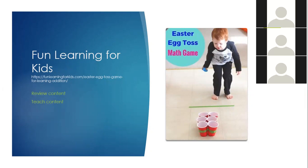This one, the Easter egg toss math game. So it doesn't have to be around math, around Easter, but this is an awesome activity. And I'll actually share that I did this with my own two children, my four-year-old and my seven-year-old. For my seven-year-old, when he was working on addition up to 10, so I did use some more cups there.